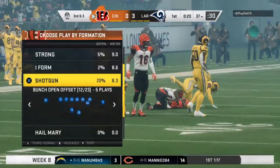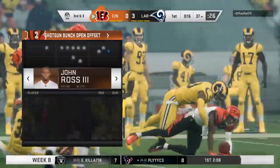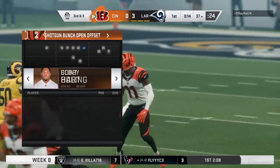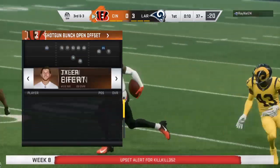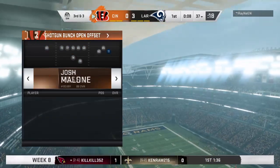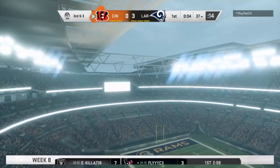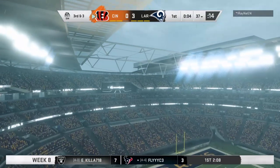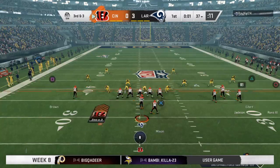Plays like that, why he's number 4 in the league in terms of receiving yardage. Able to make adjustments all along the way. Doesn't matter where he lines up, where he releases from. Working his way into the secondary, figures out defenses and finds weak spots in order to get open. Now this will probably be the last play of the quarter.